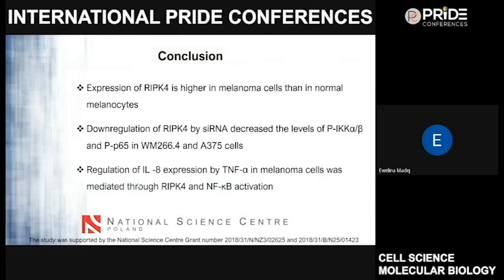So, in conclusion, expression of RIP4 is higher in melanoma than in normal melanocytes. Downregulation of RIP4 decreased the level of phospho-IKK alpha beta and phospho-P65 in melanoma cells, and the regulation of interleukin 8 expression by TNF alpha in the melanoma cells was mediated through RIP4 and NF-kappa B activation.